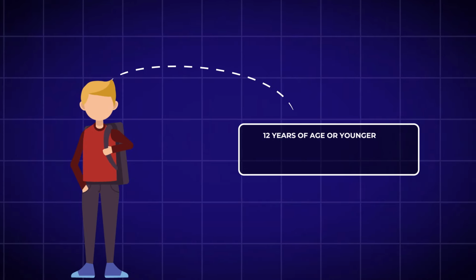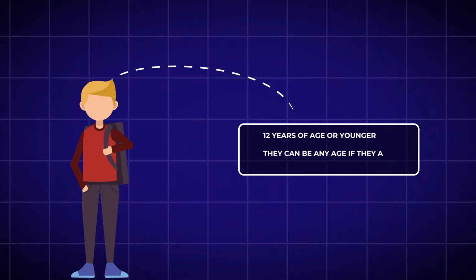So you and your spouse, if you file jointly, had to have lived in the United States more than half of the year. The dependent has to be 12 years of age or younger, or they can be any age if they are incapable of self-care. If you have dependent care expenses for a spouse who cannot take care of themselves, they qualify as well. In any case, the dependent has to live with you more than half of the year.